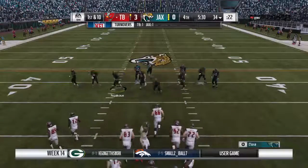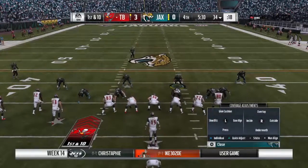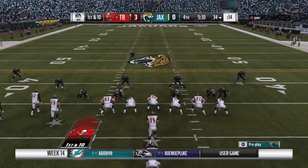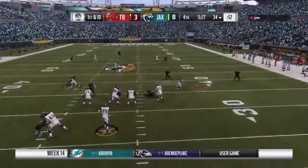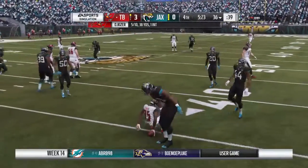Some good games going on in the early window. This might be the best of the bunch. Let's go. Brand 38. Following the interception, Kaiser, and a quick throw here, that's complete. Give him a couple on the catch.